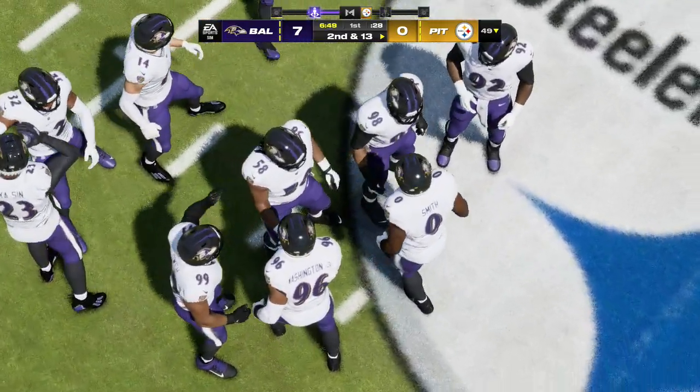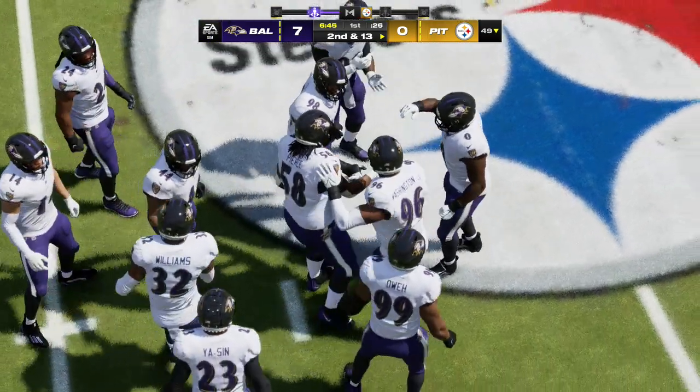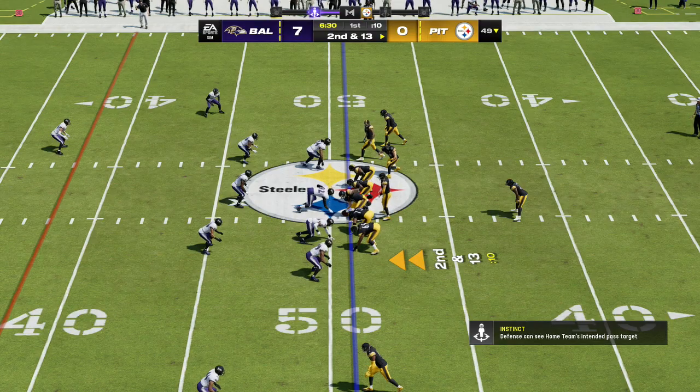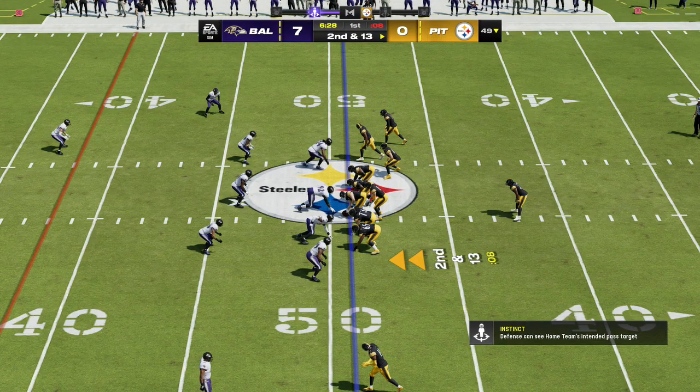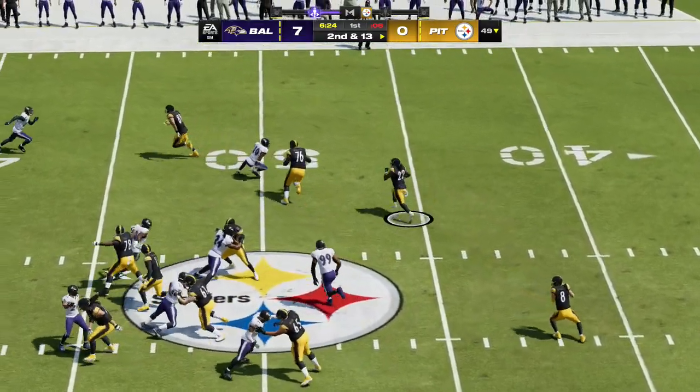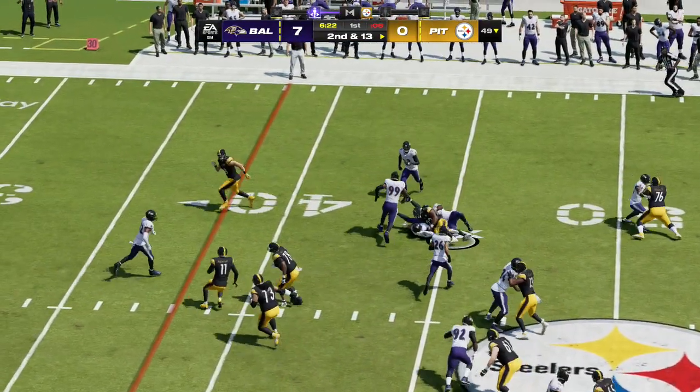2nd down. Well, they try to swing it on left into the flat. Complete, but really nice open field tackling. And they played that one like a great boxer. They were on their toes on that one. They weren't back on their heels reacting to the play. No, they saw it, came right for it, and made a nice tackle for lost yardage.